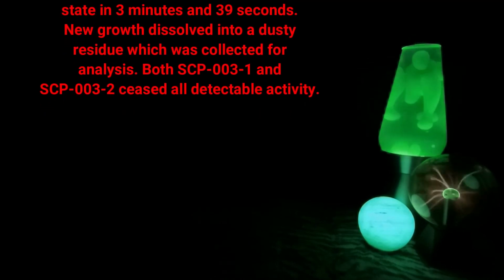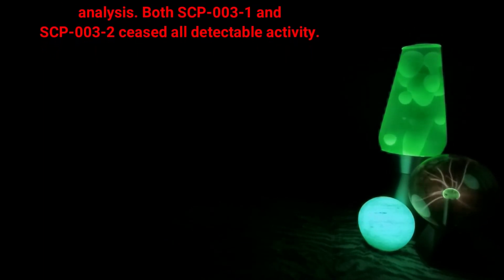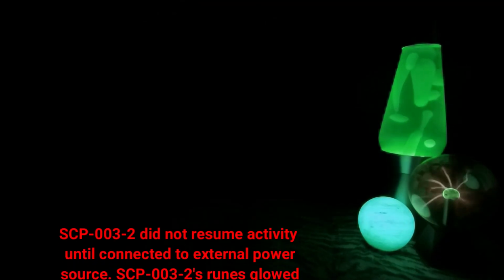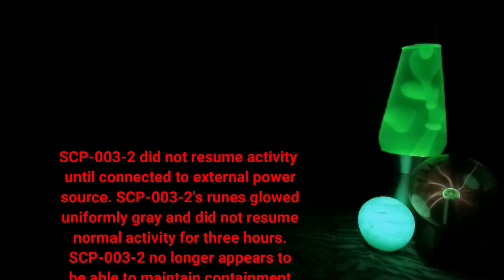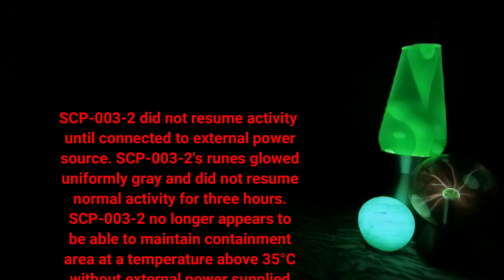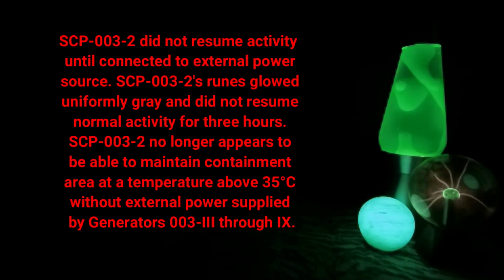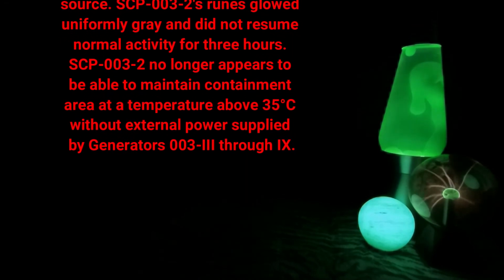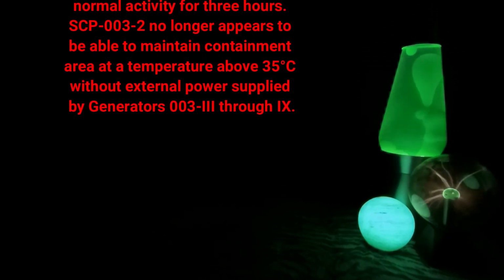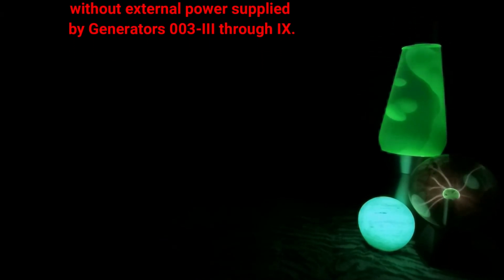Both SCP-003-1 and SCP-003-2 ceased all detectable activity. SCP-003-2 did not resume activity until connected to external power source. SCP-003-2's runes glowed uniformly gray and did not resume normal activity for 3 hours. SCP-003-2 no longer appears to be able to maintain containment area at a temperature above 35 degrees Celsius without external power supplied by generators 003, 3-9.